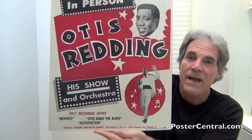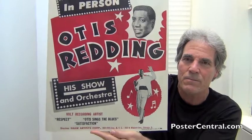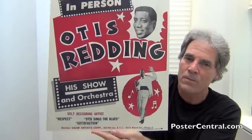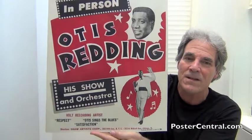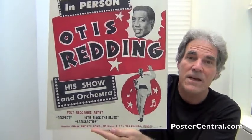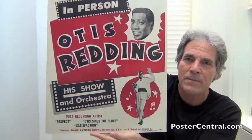And then Otis's cover of the Rolling Stones' Satisfaction was a brand new single at the time for Otis. I mean, it literally entered Billboard magazine's R&B chart in the issue dated 3 days before this poster, March 19th of 1966. And like Respect, Satisfaction would also go top five rhythm and blues for Otis.